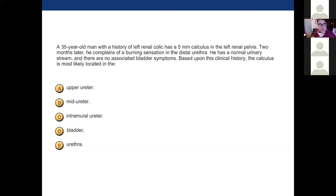Anytime you start dealing with something you feel uncomfortable with, or you think that things might be slipping through the cracks, then send it to a referral. The nephrologists don't mind managing these patients either, because they're fairly straightforward. Yeah. Okay. Makes sense.